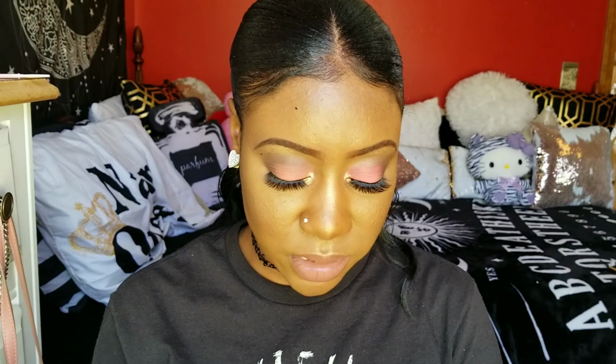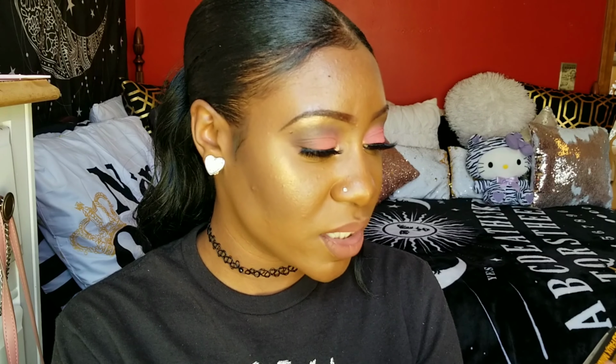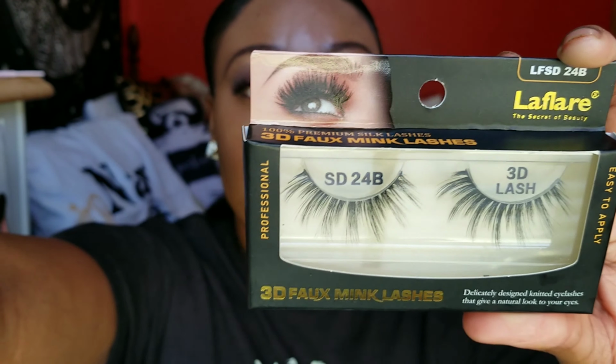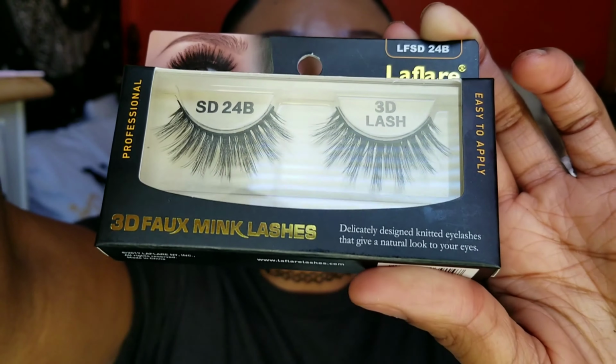And then the real reason why I went in there, because I wanted to try these lashes out by this brand called La Flair. And they have $2.99 lashes, and then they have some $9.99 lashes. These are the ones for $2.99. So this is from the brand La Flair. This is in the number SD24B. These are their 3D faux mink lashes. So those are the lashes right there. Look at that. So pretty.